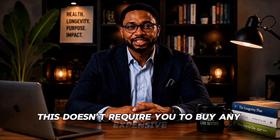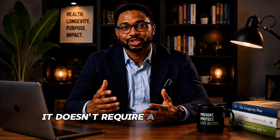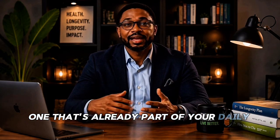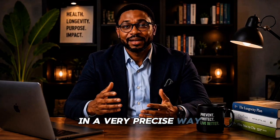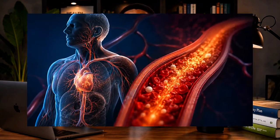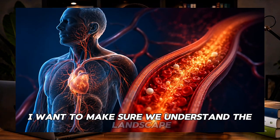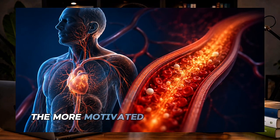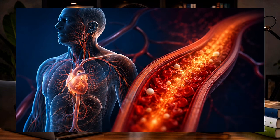The best part? This doesn't require you to buy any expensive supplements. It doesn't require a strict diet or extended fasting. It's about adjusting a habit you already have, one that's already part of your daily life, in a very precise way. That's what we're going to walk through today, step by step. Before we get into the coffee method itself, I want to make sure we understand the landscape, because the more clearly you see the problem, the more motivated you'll be to make the right changes.